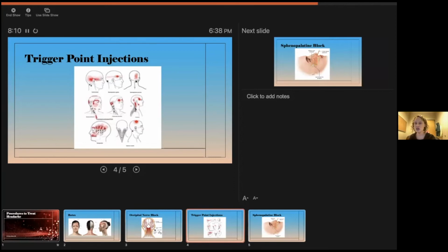One of the interesting things about myofascial, or this muscular-based pain, is that it does radiate or spread out from that one location. So if you see in this picture here, the X's are where those trigger points are. So there's a muscle in your neck called your sternocleidomastoid that kind of runs from behind your ear down to your collarbone.